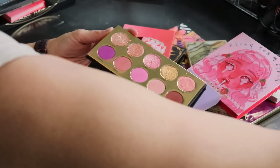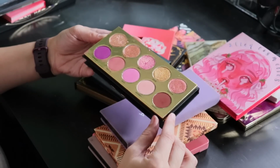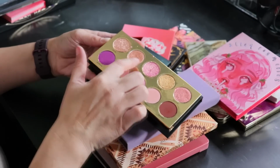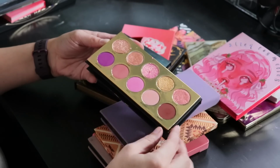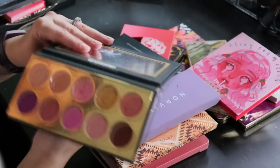This one here from Uma Beauty, Coming to America. I have to turn my mic on, make sure it's working. Yeah, okay. You know what? I'm going to keep this because I haven't used it very much, but these are so beautiful. And I love this purple shade here. I'm going to keep this one.